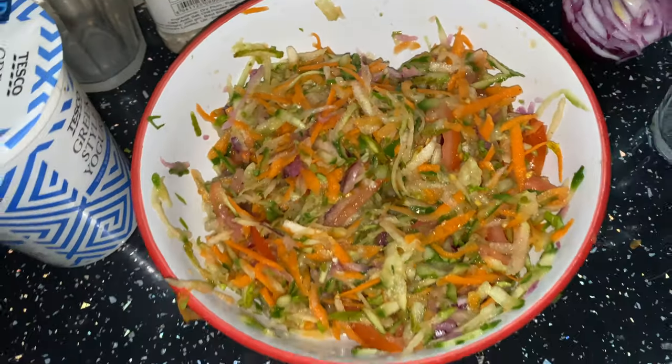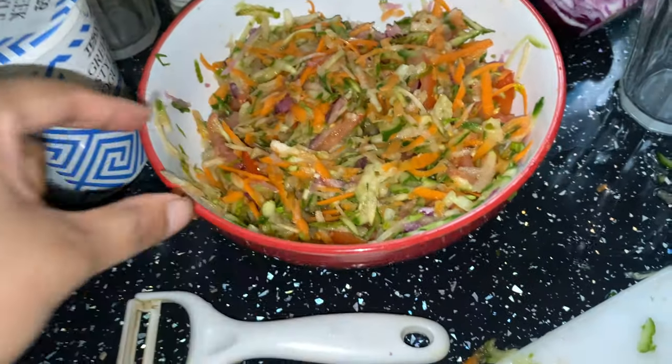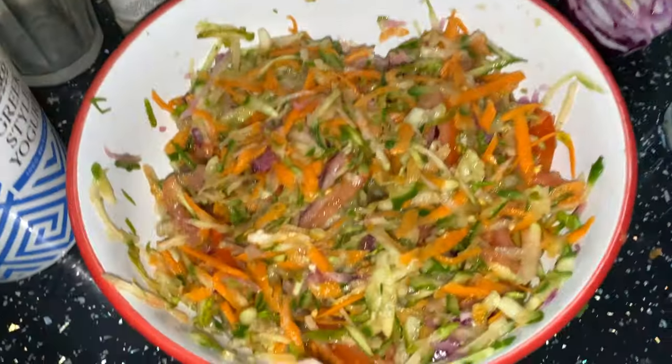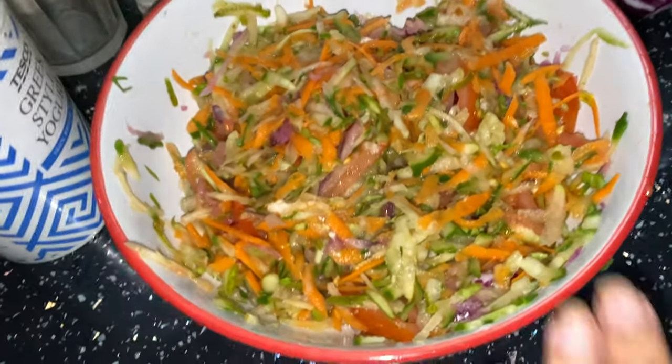My brother was like, oh, why don't you just make a chutney? I was like, all right, fine. So I just decided to grate everything and season it. And there's a pear in there. But I'm not going to tell anyone until they've consumed it.